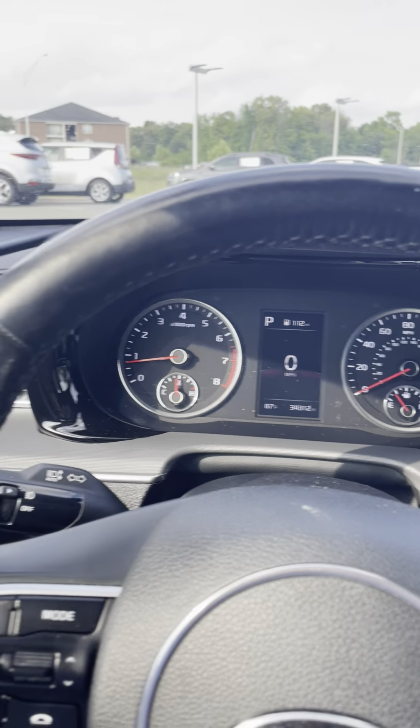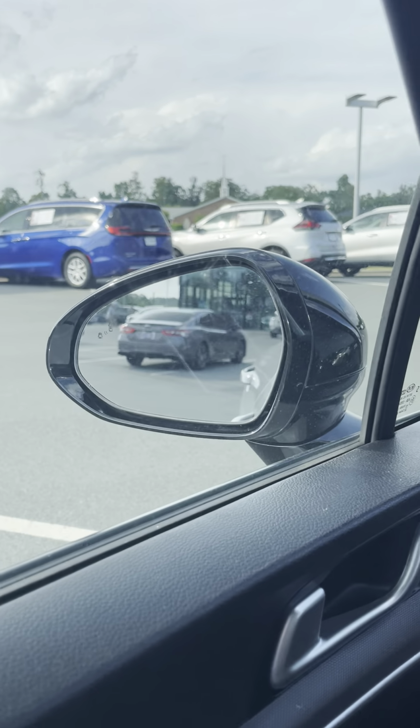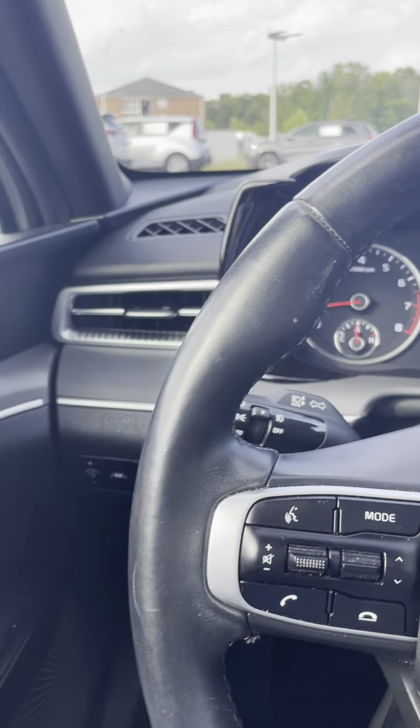You've got plenty of driver safety features as well. Blind spot detection system there in the side view mirror, you've got your lane keep steering assist, your adaptive cruise control that paces you behind the cars that are in front of you.